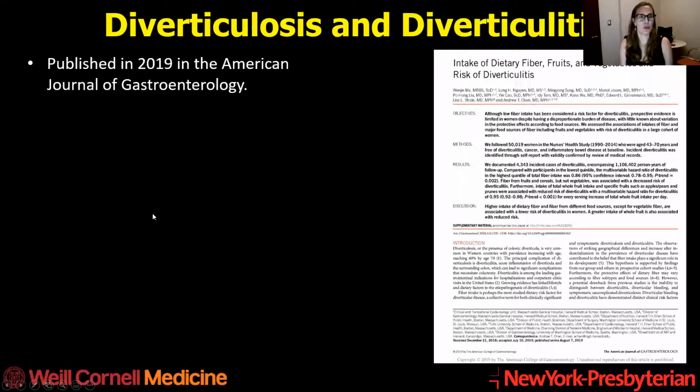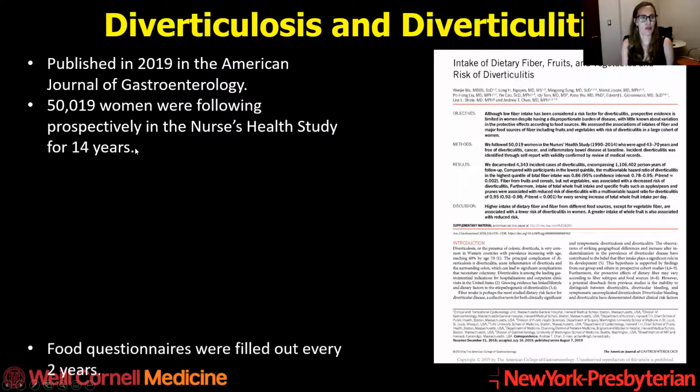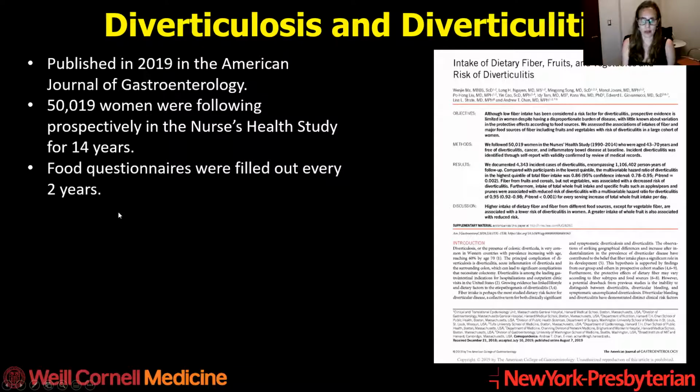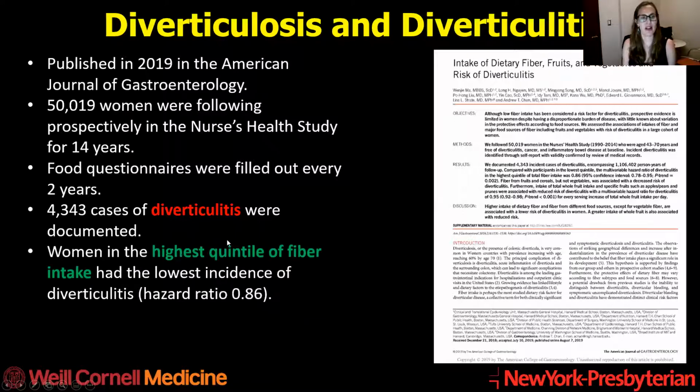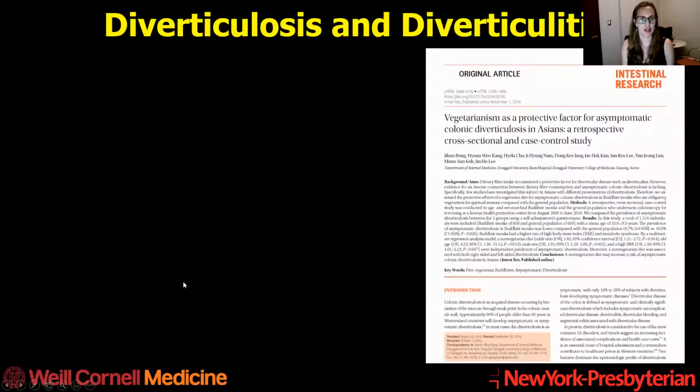This was a study published in 2019 in the American Journal of Gastroenterology, and they looked at a large number of women in the Nurses' Health Study over the course of 14 years. They were given food questionnaires that were filled out every 2 years, and up to 4,343 cases of diverticulitis were documented. They found that women in the highest quintile of fiber intake had the lowest incidence of diverticulitis, whereas fiber from fruits, and they found especially pears and apples and whole grains were the most protective. So really high fiber foods seem to be very protective against this disease.